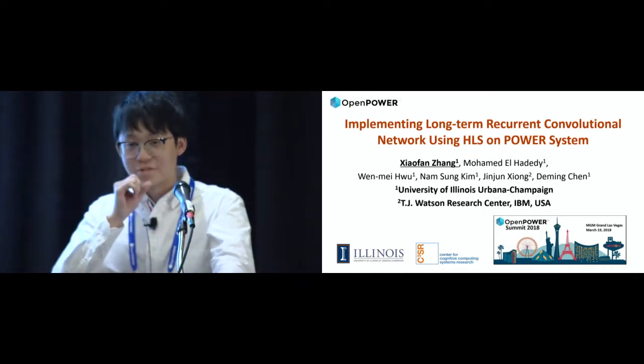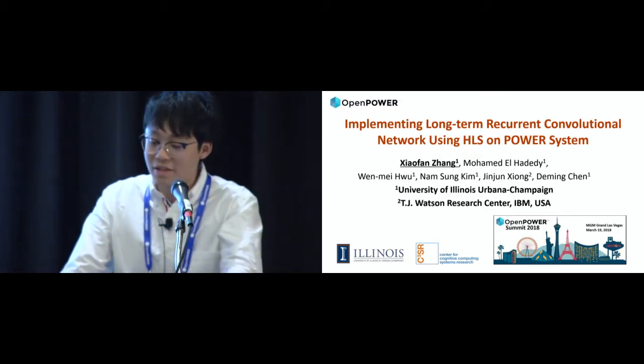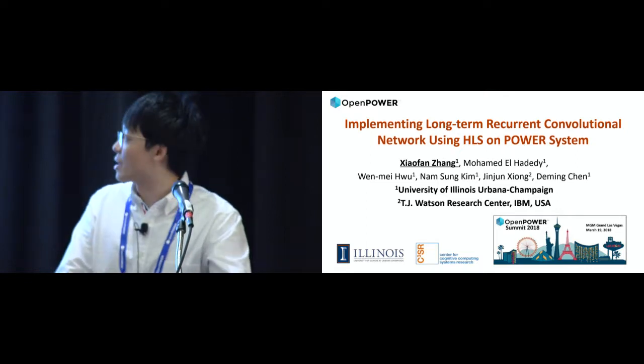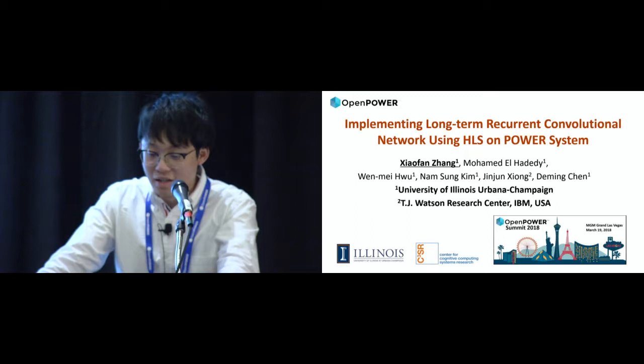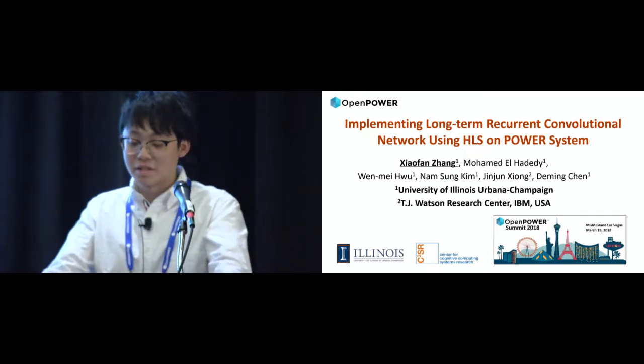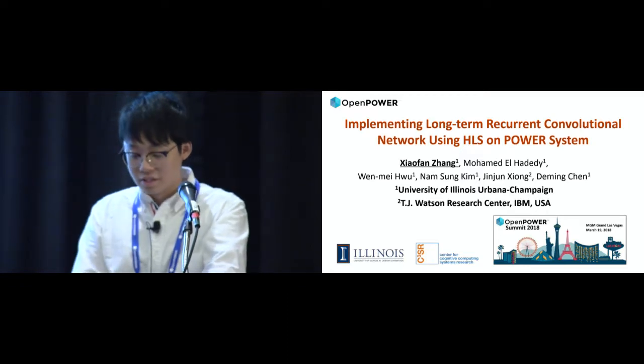So today I would like to share some experience of my research related to FPGA-based deep neural network design on the POWER system. My work is implementing long-term recurrent convolutional networks using HLS on the POWER system.